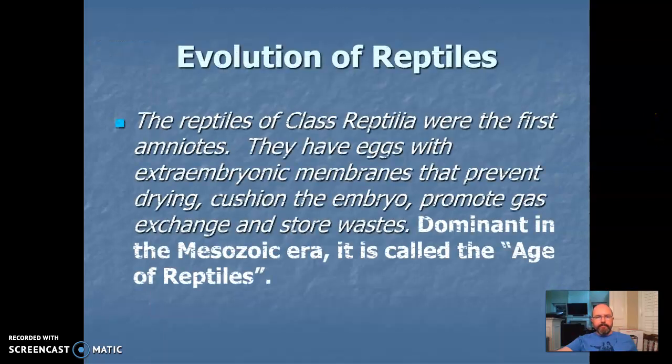Evolution of reptiles. So the reptiles of class Reptilia were the first amniotes. So there's three groups of amniotes, reptiles, birds, and mammals, but this group is the first to show up. They have eggs with extra embryonic membranes, that means outside of the embryo, that prevent drying, cushion the embryo, promote gas exchange, and store wastes.